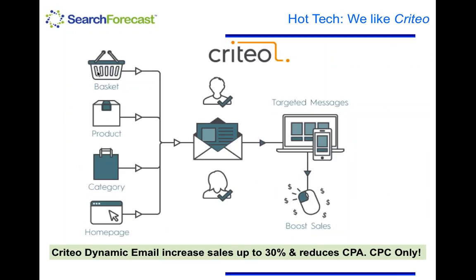We came across this Palo Alto-based company called Criteo last year, and we started recommending it to a couple of our companies, because one of our companies is a $100 million per annum e-commerce company. They started using it. Essentially, people come to your website, look at a product or a service, and leave your site. Criteo allows you to send them emails. Their system sends emails with targeted messages. But the cool thing is that you only pay on a CPC basis.